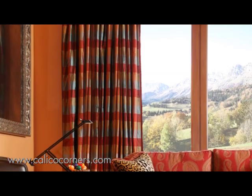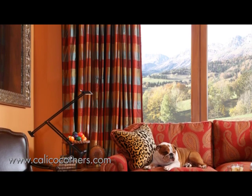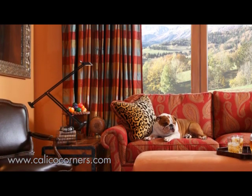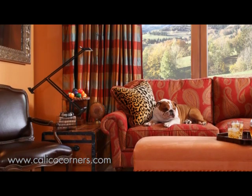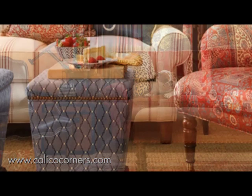When you look at a perfectly decorated room in a magazine spread, you see pattern on pattern. You might think, I wish I knew how to do that. It's really not so hard. I'm here to help you learn to combine prints and textures like a pro.